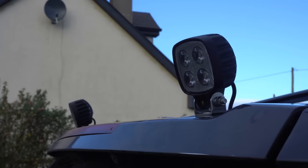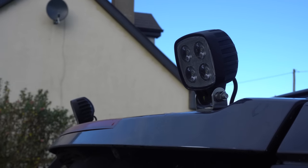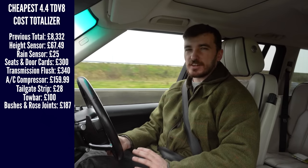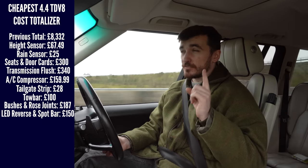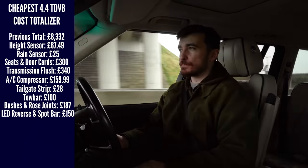I also fitted those upgraded reverse light spotlights on the back, and including all the bits and bobs to fit it, like the relay and wiring and stuff, let's call it about 150 quid in total. You guys can watch the video by clicking the link up here if you haven't seen it already.